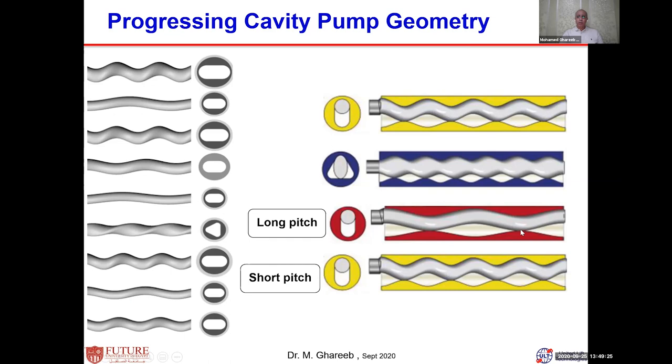Rotor and stator batch, we have what we call long batch. From here, see this cavity is long cavity, long batch. For here is called short batch. For sure, this has some advantages and disadvantages.